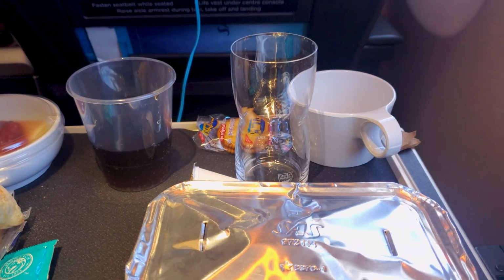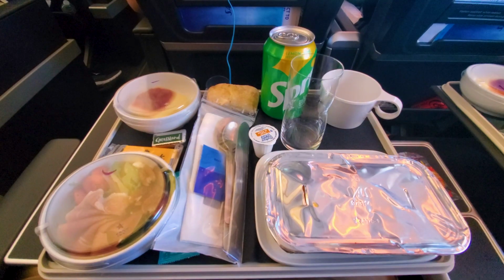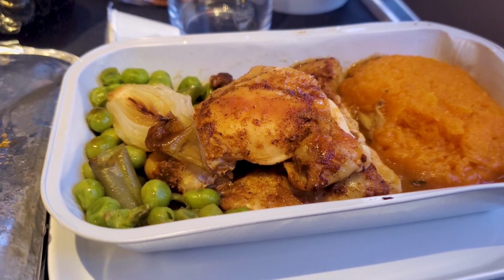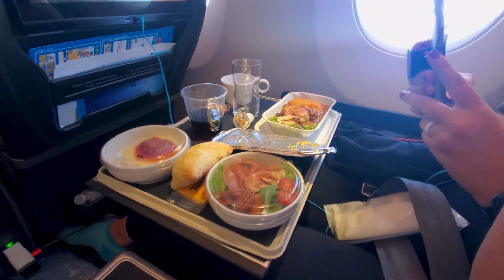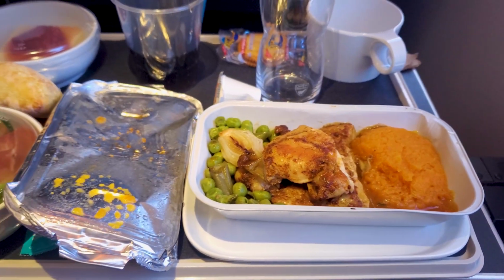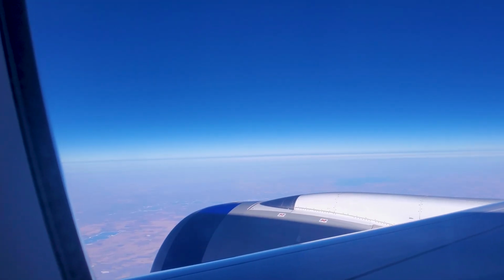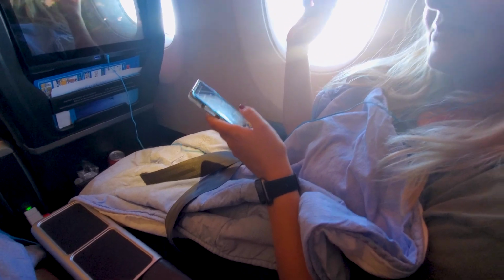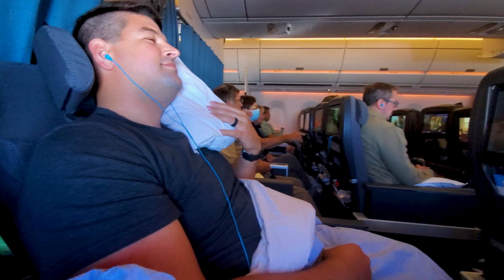The drink service was not bad, but when it comes to the food, it was definitely subpar. It was Scandinavian food, which we don't love, but it's better than nothing. Getting these seats, it came with a blanket and pillow, so we were able to snuggle up and try to take a nap while we were flying across the ocean.